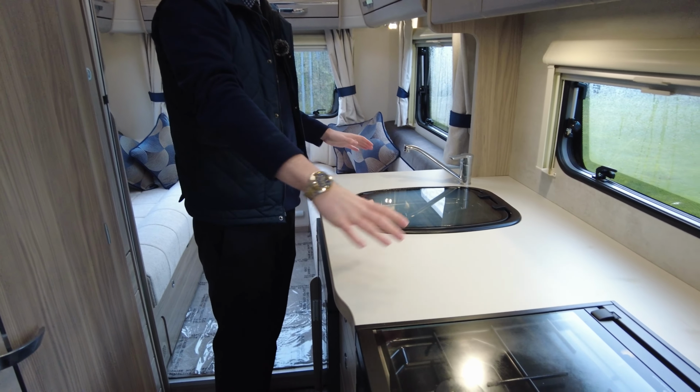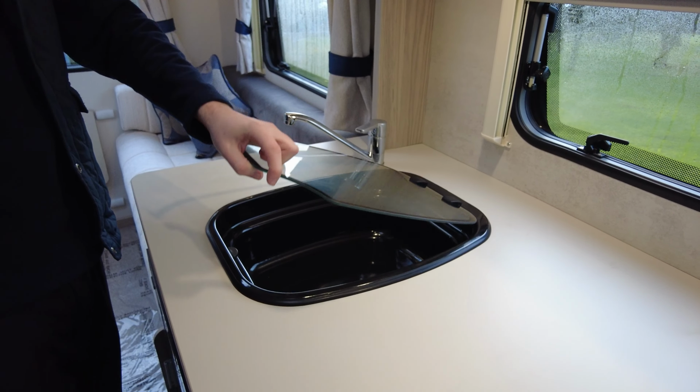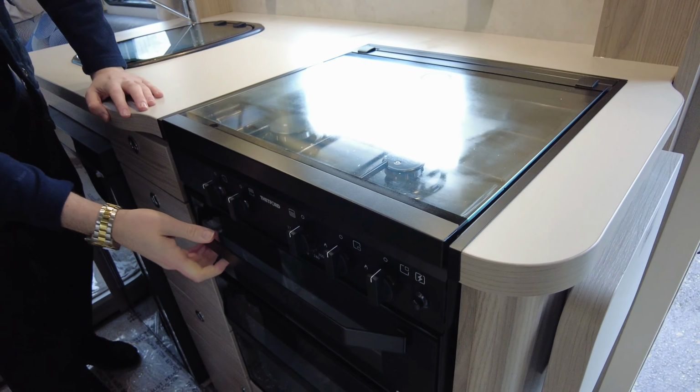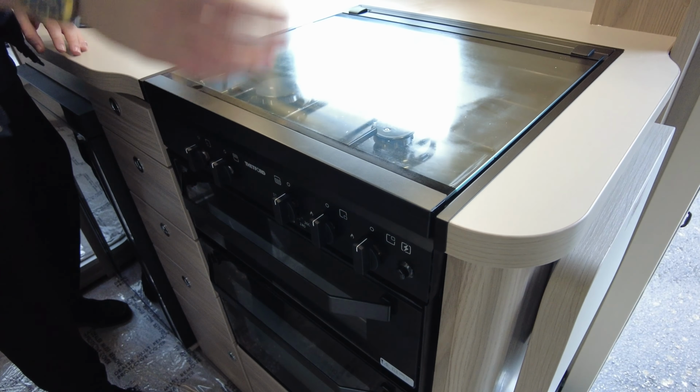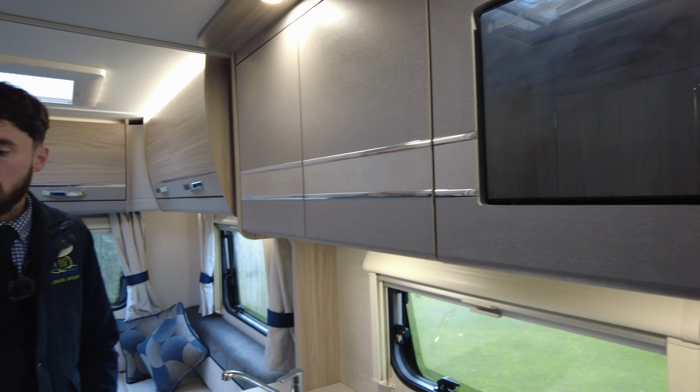Kitchen area, nice size kitchen space with your sink. You've got a 3-burner gas hob as well with your separate oven and grill below it. And then another cooking option, you've got your microwave just at the top as well. Washroom area just in there, so you've got obviously toilet, shower, sink, storage at the top as well, a nice size washroom.